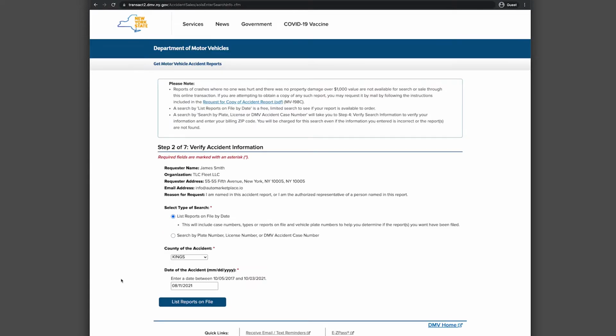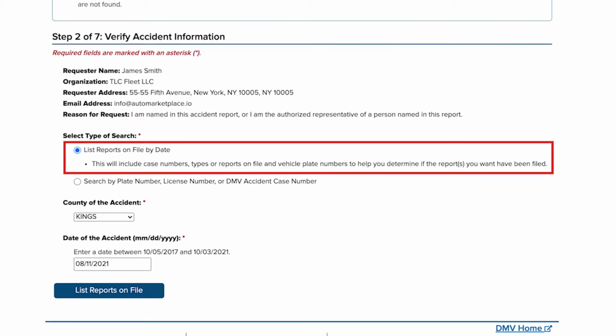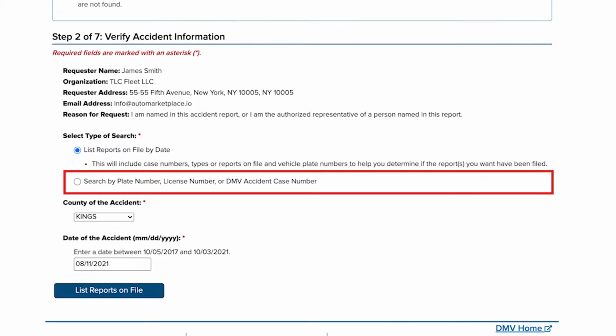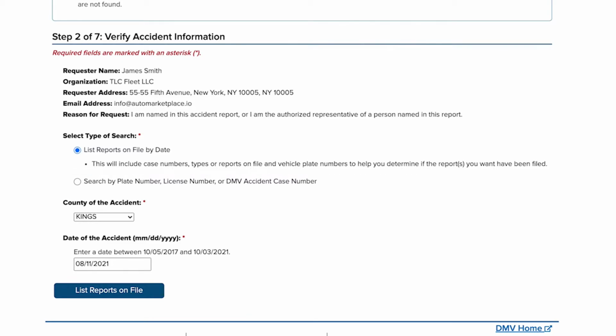The next page, we have 2 options to search. One is to search by reports on file, by date and county of accident. And the other is to search by plate number, license number, or DMV accident case number. It's best to choose option 1 first, because you can confirm a report exists before paying the search fee of $7.